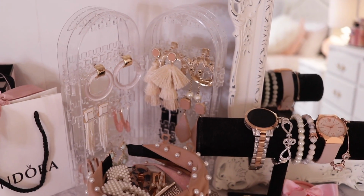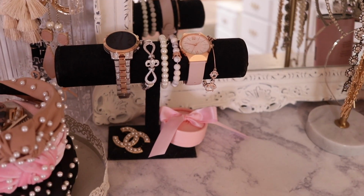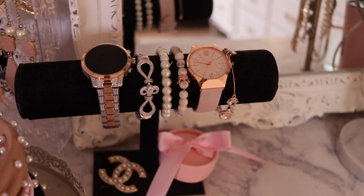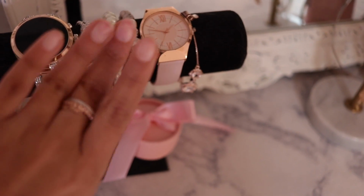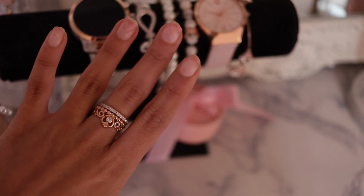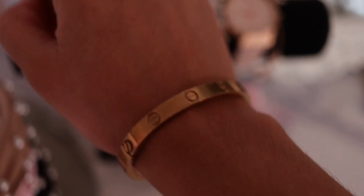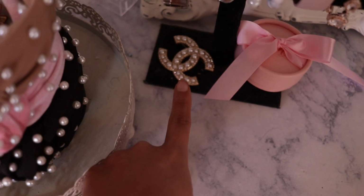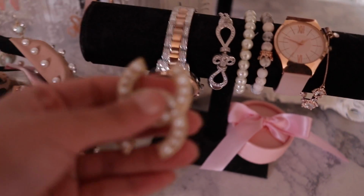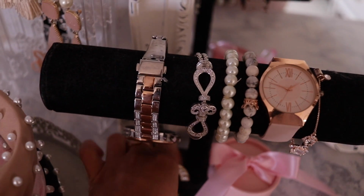My earring stand, this will be linked down below as well. I have my little bracelet slash watch holder. Most of the jewelry that I wear I just keep on me, so like my princess ring and my love bracelet are always on me. And I have like my only Chanel brooch. Super happy about this baby. This is so gorgeous, and it goes with so many things.